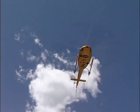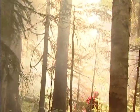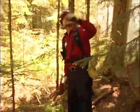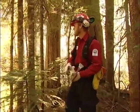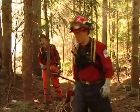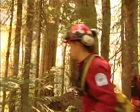The main focus of initial attack crew is to get there, hit it hard, hit it fast, and to be there while it's still manageable by a 3-man crew. Jurgen, I think we're going to have to take that snag out over there. One person's usually the foreman. Sounds good. Escape routes are going to be off to my right here. There's a clear patch down there. Second person usually runs the chainsaw.